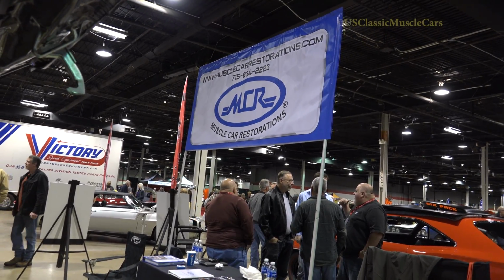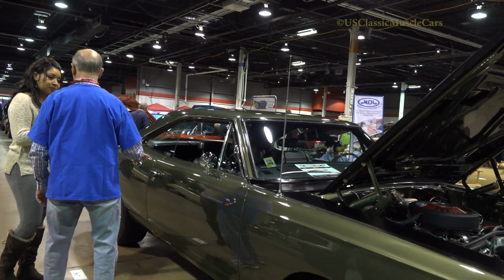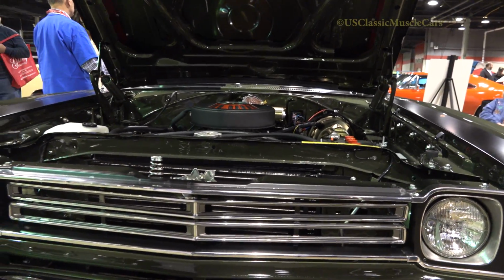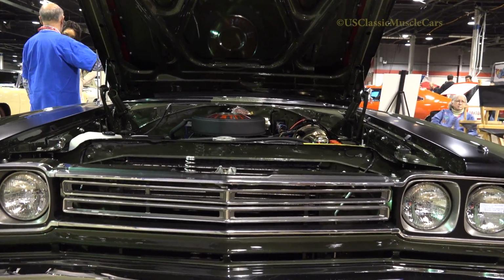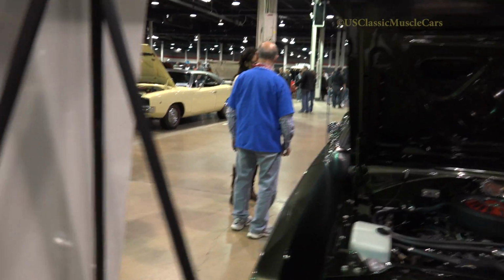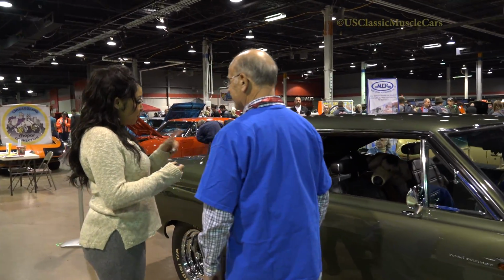And a few years ago, at one of the shows, and I believe it was this show, this car scored 995 out of a possible 1,000 points. Wow, that's amazing. So that's with a team of judges overlooking the outside of the car, going underneath the car, and checking the interior. And the trunk. Oh, awesome. Well, you did an excellent job. Well, MCR did. Well, they did a great job, but you picked them. You knew who to go to.